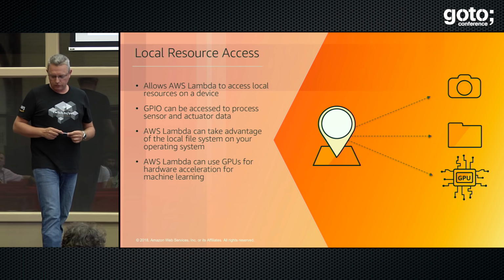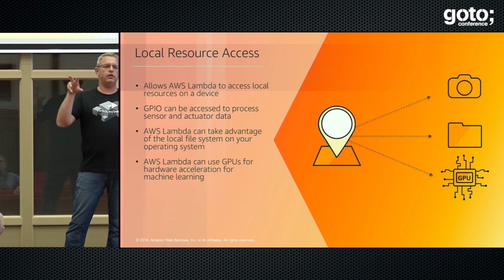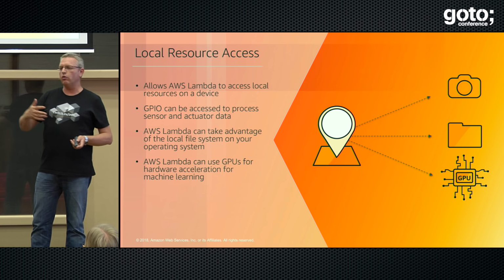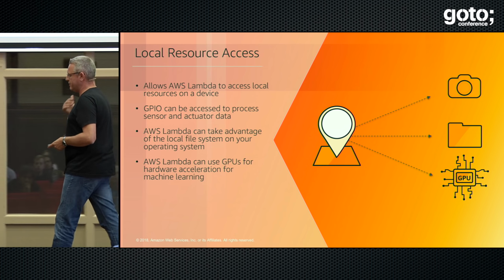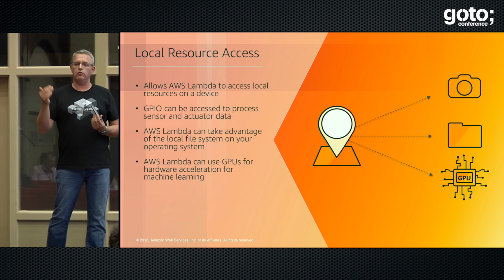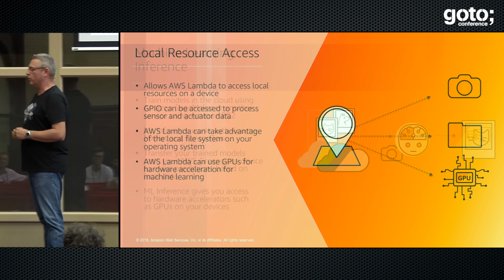Okay. Next one is local resource access, and this is relatively a new feature. Now your AWS IoT Core can access local resources that are connected to this core. For example, cameras, or your file system, or a robotic arm that is connected in some way. Basically, anything you can map in your operating system, you can connect and access it and send commands locally from your core device. So I mentioned already camera, files, even GPUs. If you have GPUs installed on your core and you need them to process images for machine learning, you can connect to them from your Lambda functions and from your core devices.